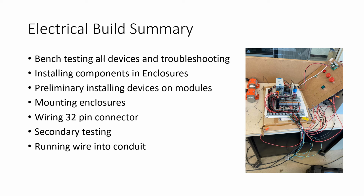Following this, we mounted all of the enclosures and then wired our 32-pin connector, which allows the machines to be disconnected from one another. And then we did a secondary stage of testing with everything mounted. And then lastly, we ran our wires through conduit to ensure that none of our wires would be exposed to the elements.